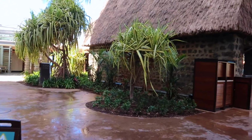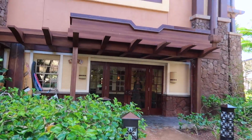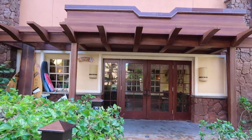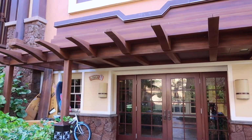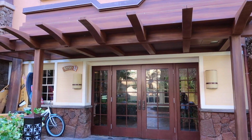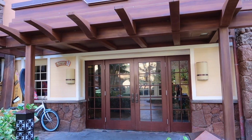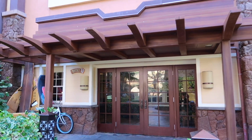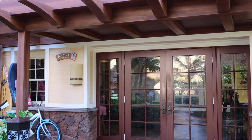As we continue walking the resort, to our left is a spot called Auntie's Beach House. Now, Auntie's Beach House is a place that's specifically for kids. It's kind of like a daycare, if you will. They have different things. I know Moana comes and visits. They have a thing where you can actually put a GPS wristband on your child, so you can always know where they're at around the resort. We don't know too much about it just because, of course, we don't have a kid ourselves. But I know there's a lot of information available on YouTube as well as on the internet.